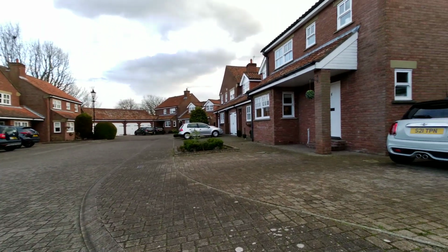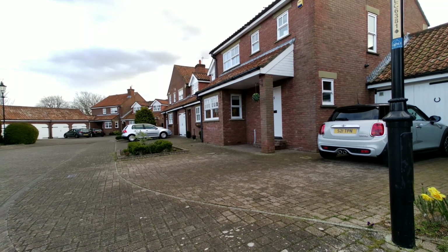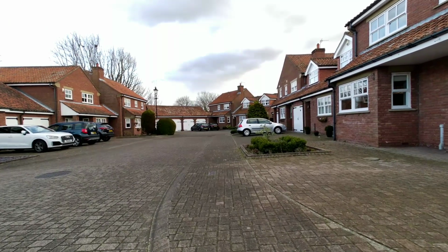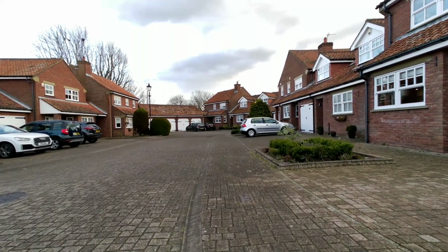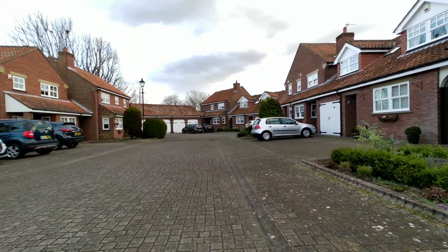So here we have some other very nice houses. Clint Eastwood's daughter lives across here, I believe. Alison Eastwood. Yeah. I think that's her car there, the silver one actually. She just got it the other week. So I heard anyway. I don't know if that's true or not.